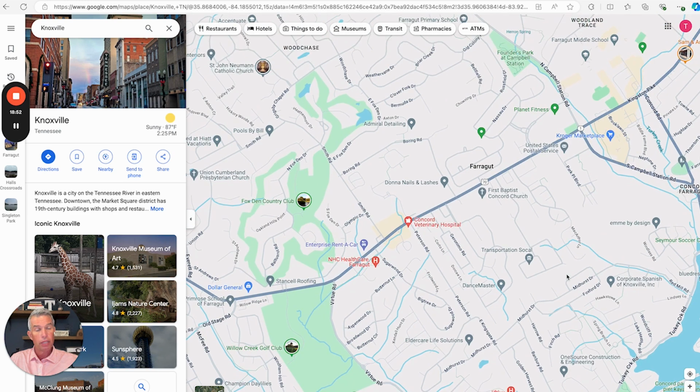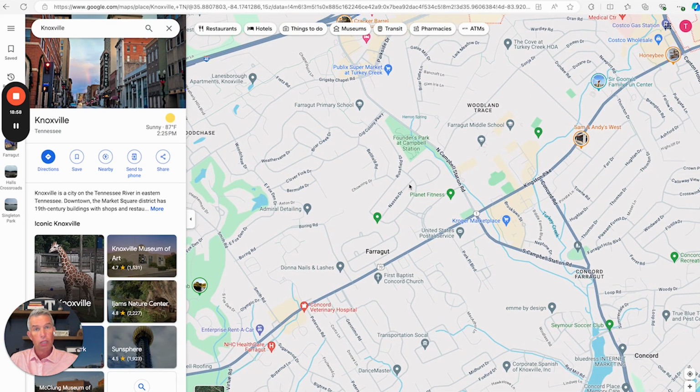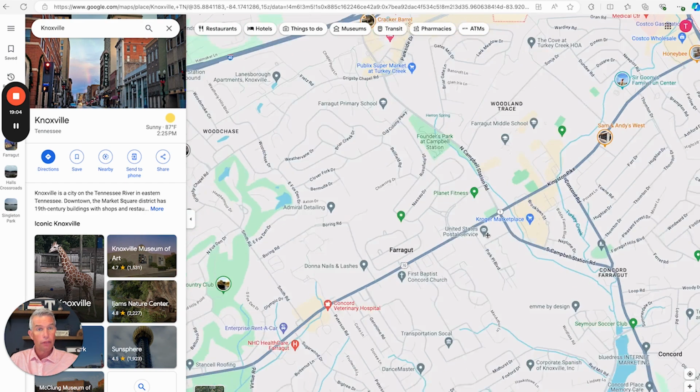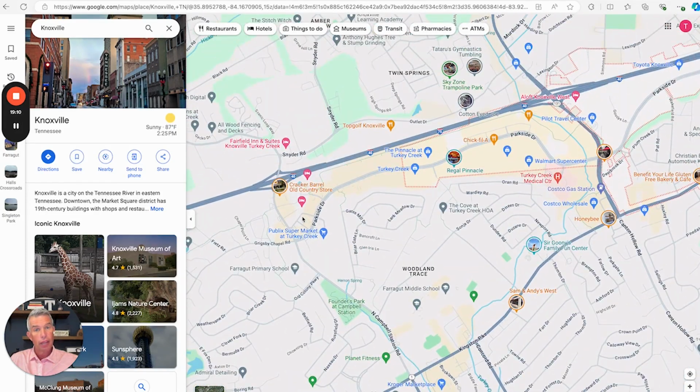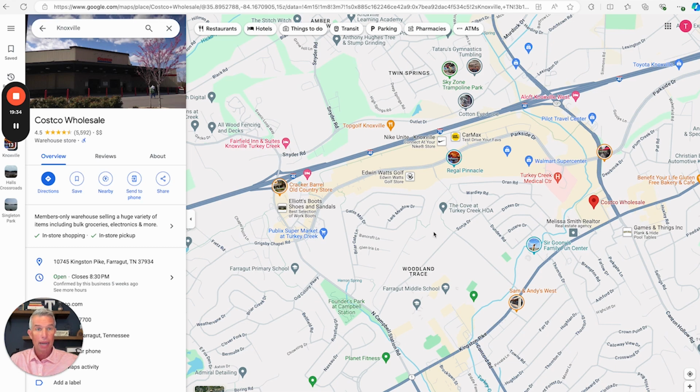Now, I'm going to continue to zoom in here so we can get a little bit better feel of what all's here, okay? So if we look, this is Campbell Station Road. If you look at that exit, that brings you right off into the heart of Farragut. And you're going to see, when you do that, this area, see Campbell Station Road, here is I-40/75, Parkside Drive. You see it working and winding through. This is the Turkey Creek area. You've got the Regal Pinnacle down there. You've got Walmart. You've got all that kind of stuff. And then, of course, you have Costco. This is just on the back side of that right here that's accessible from Kingston Pike.